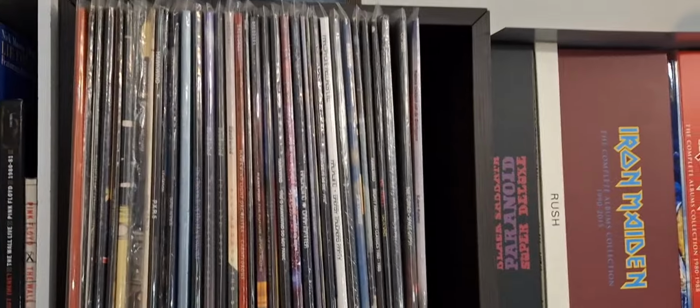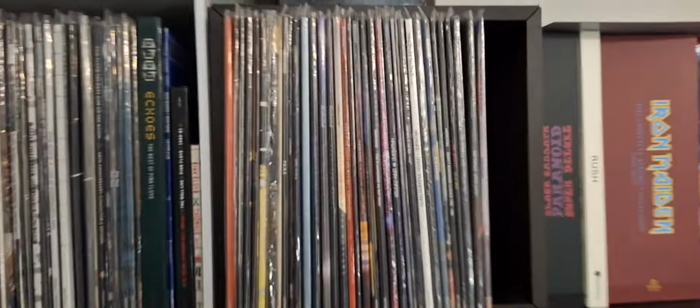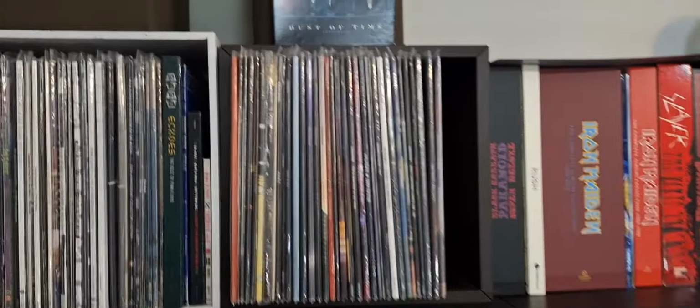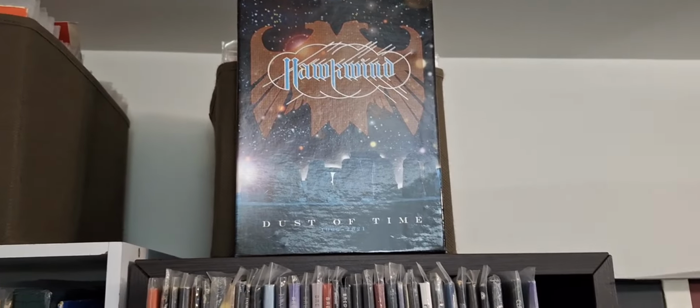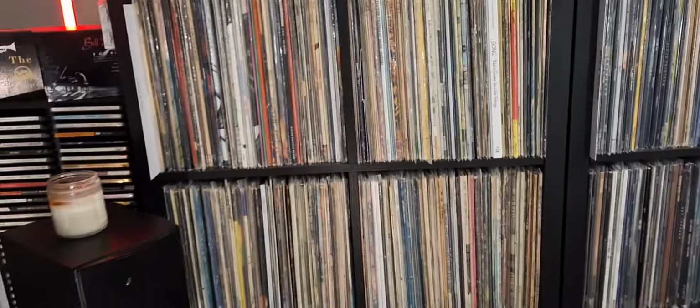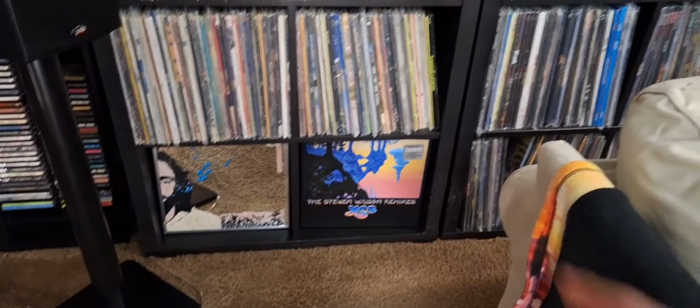This would be most of, if not all of, my Hawkwind vinyl in this cube right there. The Hawkwind vinyl or a CD box set I got in London a year or two ago. And that is, like I said, the prog, psych, that kind of stuff. And that's that Steven Wilson Yes vinyl box set right there.